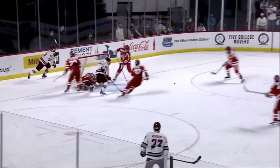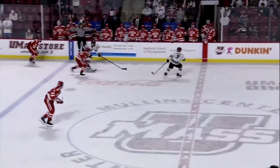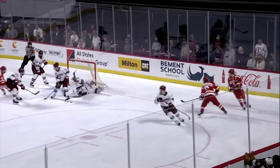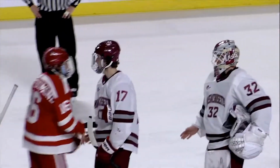But the scoring volume will need to continue until the Minutemen defense finds more consistency and gives up fewer odd-man rushes. The defense has carried the load for UMass for years, and now it's time, in my opinion, for the offense to shoulder a heavier load while the D gets back to being one of the best groups in the country that it has been in the past.